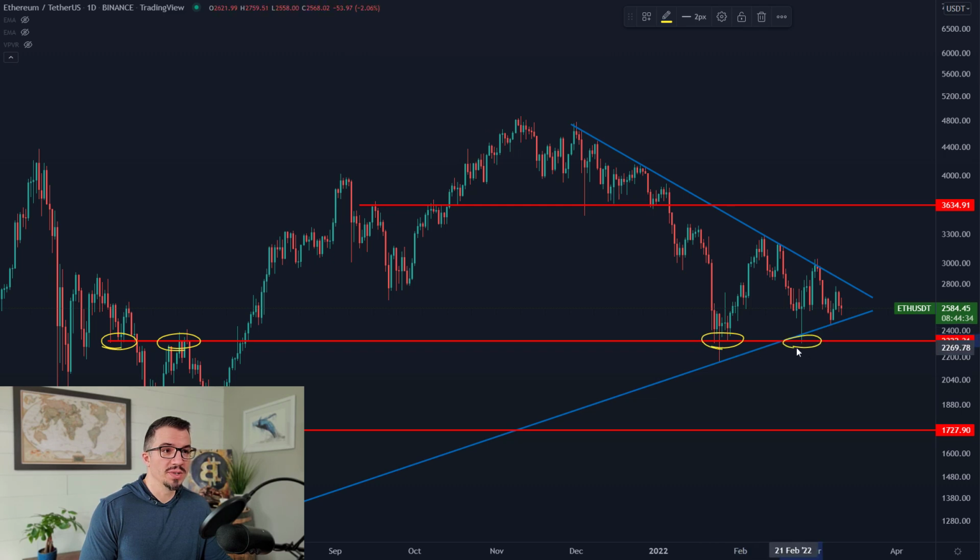And then ever since the start of 2022, this area has been support. Ethereum has not closed a day below $2,300. So if we did see a break lower from this trend line right around 2,500, keep an eye on 2,300 because that is going to be a factor on the way down.